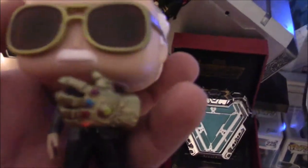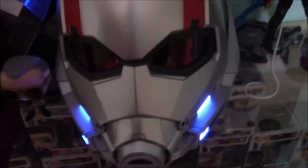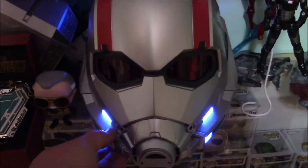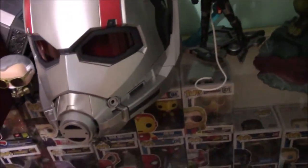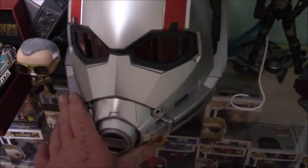Next to that, we have a custom Stan Lee Infinity Gauntlet Pop. Then next to that, we have an Ant-Man helmet, also made by Marvel Legends. It also turns on, you can change the color, I think it goes to red. This one's also wearable, but sadly I was very upset. I was hoping some of this would come off like the movie, but none of this comes off. You just sit it right on your head. But it's still really cool.